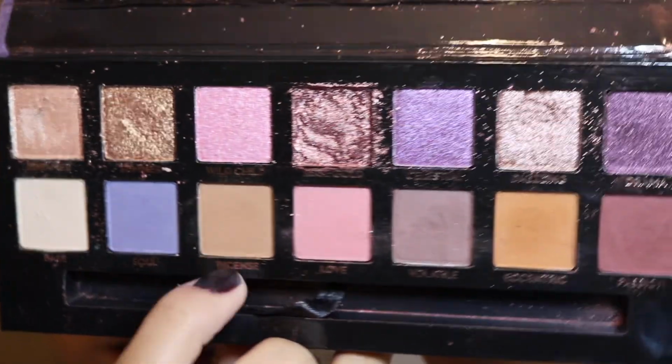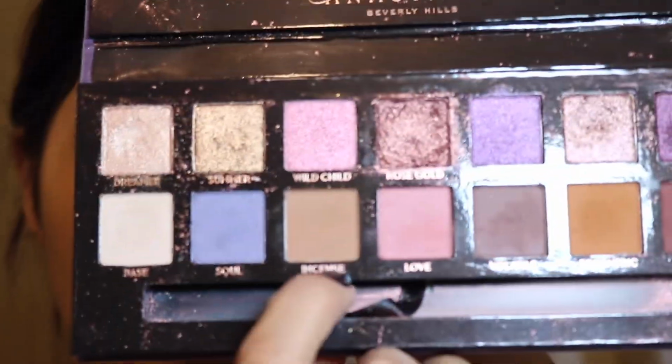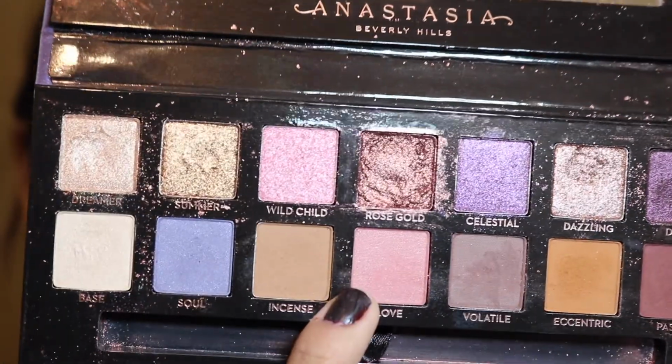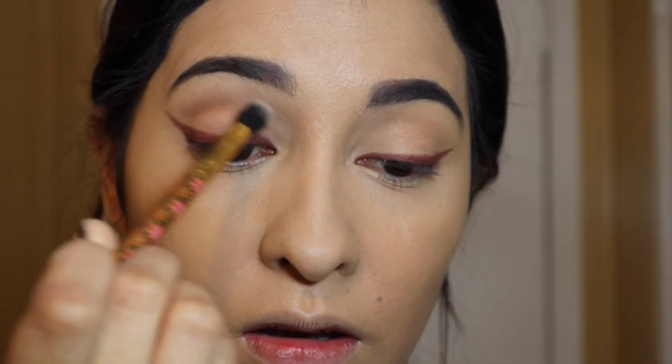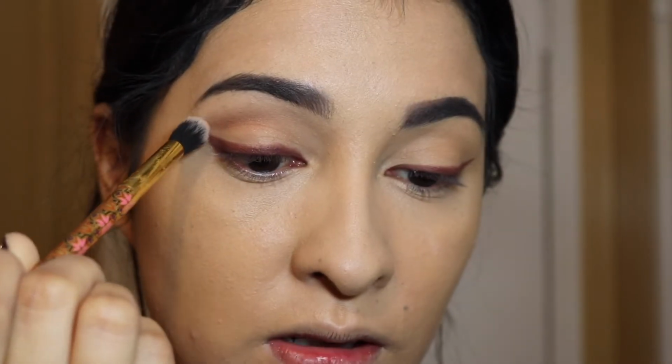But anyways, now I'm going to apply incense right here. This color, soft brown tan color. Well, this is more tan. This is brown, ashy brown. Just going to apply that with so much of it I have on the brush. Tap off the excess. I'm going to place it just above the crease area, very softly. Gentle strokes, windshield wiper motions, if you will.